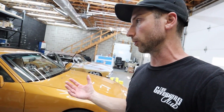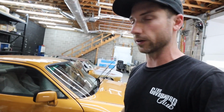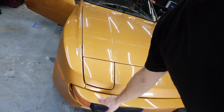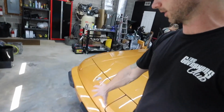Fifth gear is so long that we were cruising at about 75 or 80 miles an hour under 3,000 RPMs. It was probably 2,600 to 2,800 RPMs at highway speeds, even passing and overtaking cars. I think what we'll end up doing, since it's a US spec car, is drilling the low impact shocks out and tucking the front bumper.